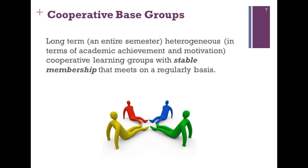The definition of a base group is a long-term heterogeneous cooperative learning group with stable membership that meets on a regular basis. Now what heterogeneous means is different. So you have different levels of academic achievement, different levels of knowledge, different levels of motivation, different majors. So you're a group with all different learning styles, thinking styles, and academic goals. And you meet together on a regular basis to discuss the course materials.